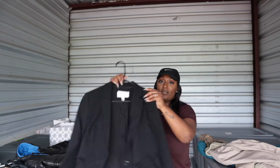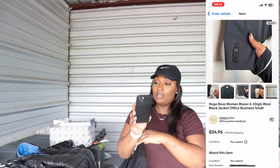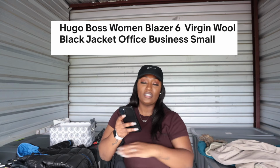All right, so the next one to sell is this Hugo Boss blazer. I think this is like a wool blend, if I'm not mistaken. Honestly, y'all, I feel like this should have sold for a little bit more, but I don't know if Hugo Boss is like the it girl, you know, anymore. But this one actually sold for $29.72, which looks like an offer that I sent them. I only send out 15% off offers, so they accepted that. This one was actually titled Hugo Boss Women Blazer 6 Virgin Wool Black Jacket Office Business Small.